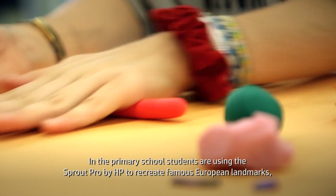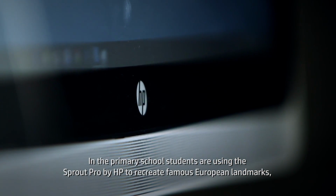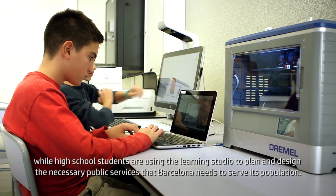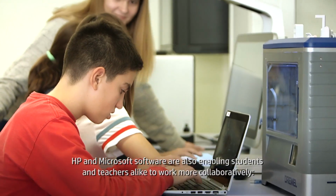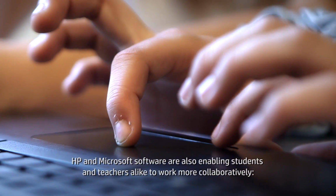imagination. In the primary school, students are using the Sprout Pro by HP to recreate famous European landmarks, while high school students are using the Learning Studio to plan and design the necessary public services that Barcelona needs to serve its population. HP and Microsoft software are also enabling students and teachers alike to work more collaboratively.